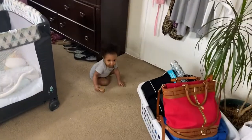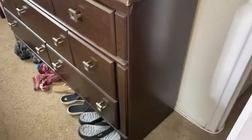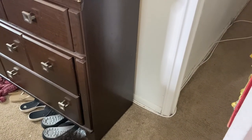But they got all this stuff all over the floor. You going in the living room? Go ahead, we'll go outside. No.